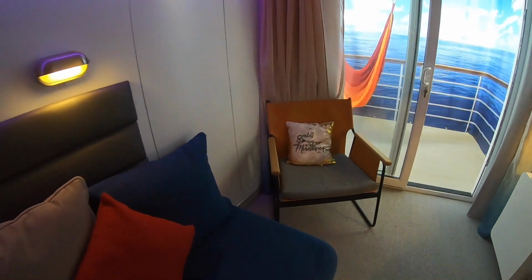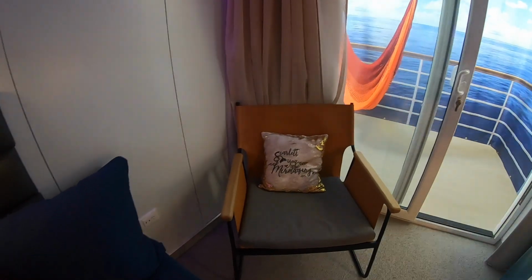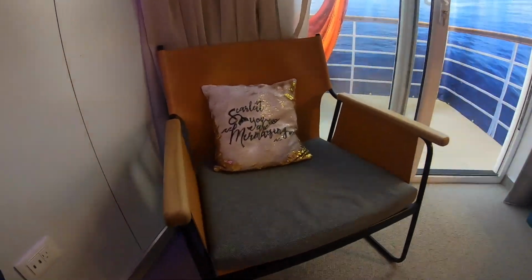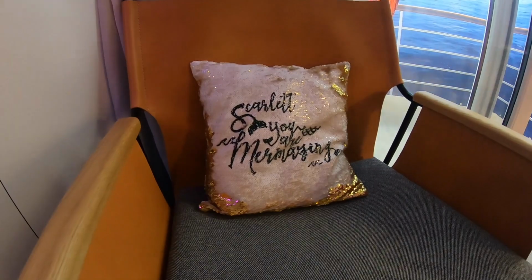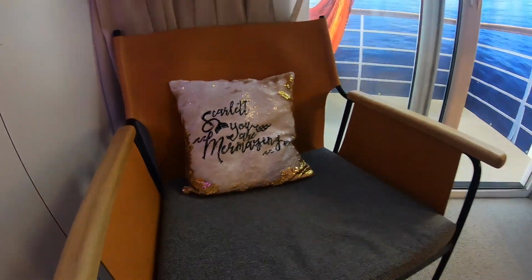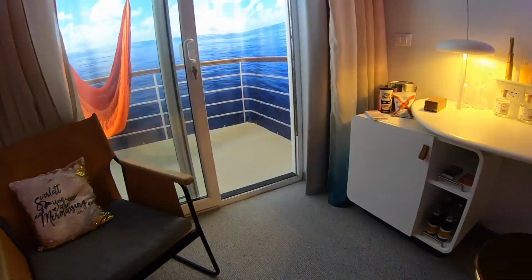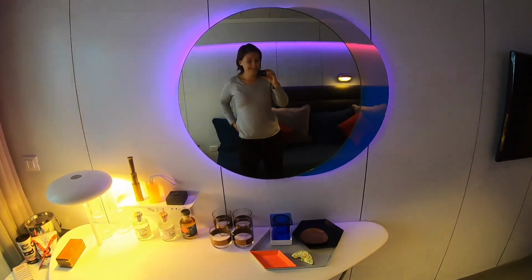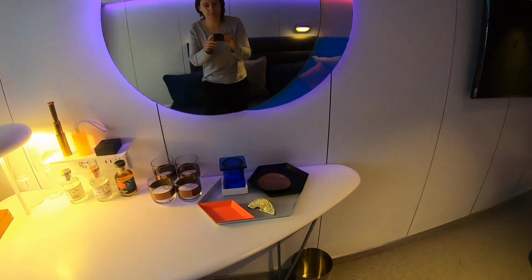In the back corner here, we've got a chair which is very comfortable once you get into it. It's not particularly practical or sensible, but I don't think Virgin Voyages are really going for that. It's fun, and it's got this cushion on it that says, "Scarlet, you are mermazing." Virgin Voyages love their puns. If you can think of a ship pun, leave it in the comments. Life's too short not to be silly, I think.